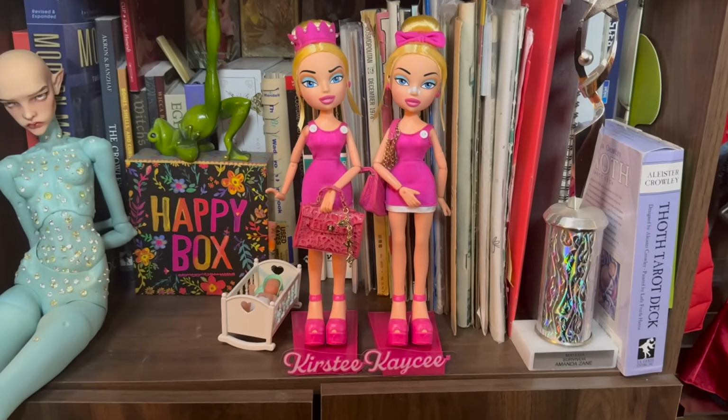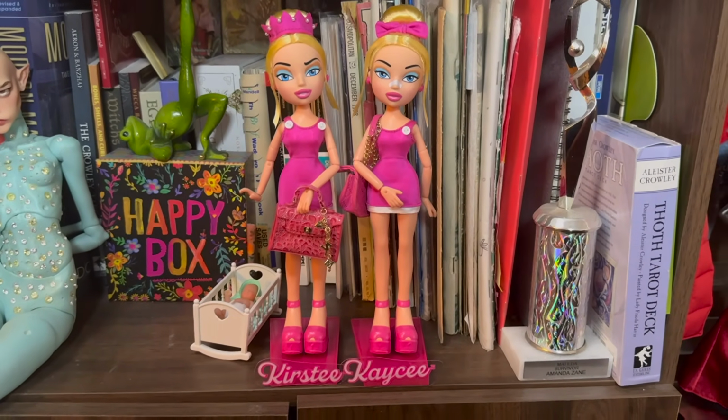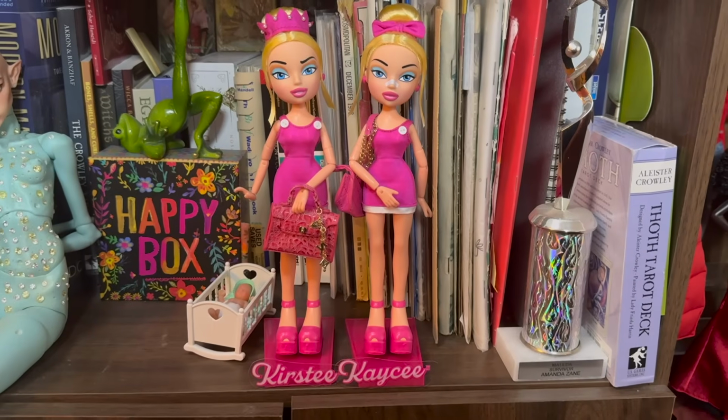Now here's the main display that you always see in my videos. We're gonna start here with the only Bratz that I own, and the only Bratz I'll ever own unless I end up with more space someday.